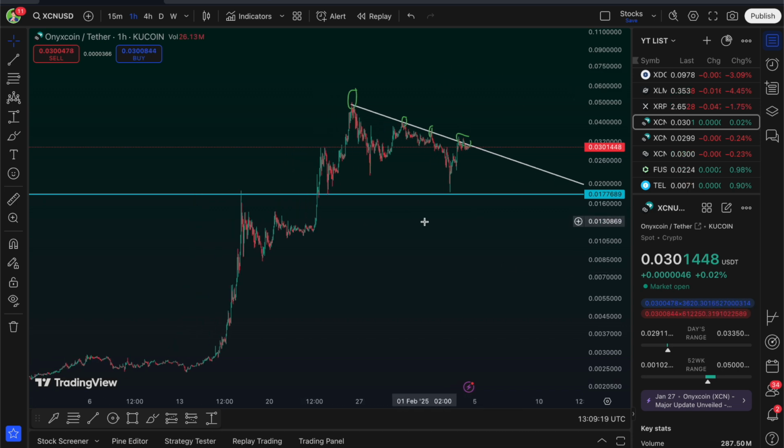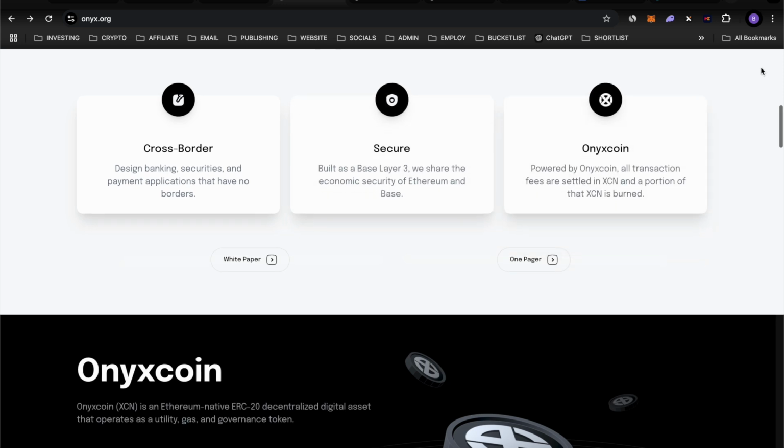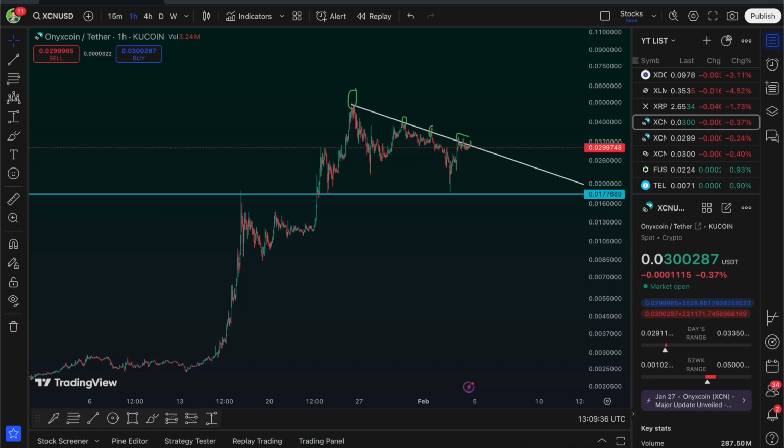Of course, I'm more inclined to think that the bullish case scenario is going to be happening. We've seen a lot of diamond hands, a lot of strength here on Onyxcoin. We've had some really bullish news come out. We've seen this brand new update where the website's looking a lot better. We've got utility coming to XCN, and I do think that's going to reflect in the prices.